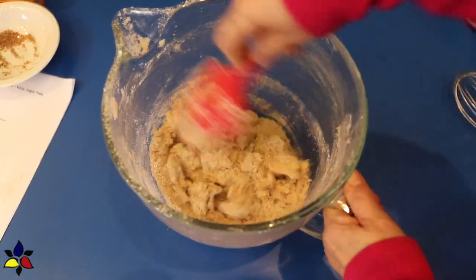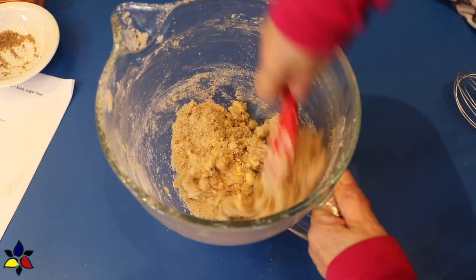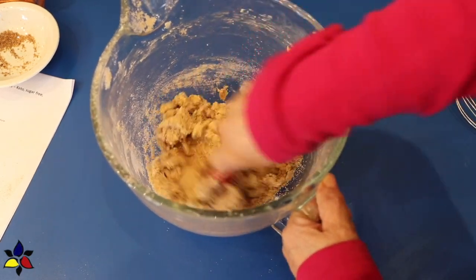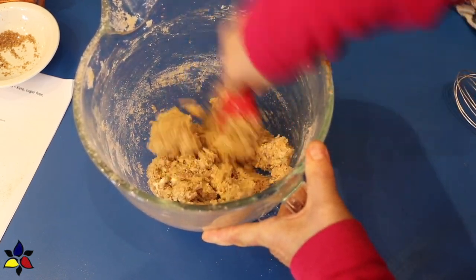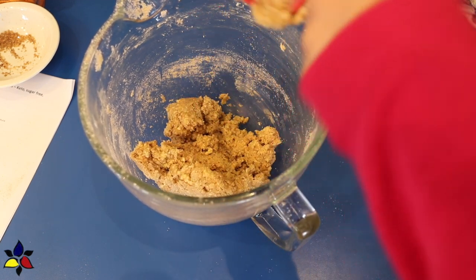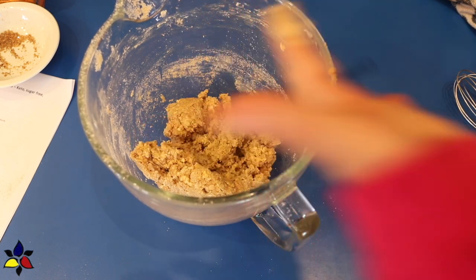Now I'm going to fold the sifted dry ingredients with the egg mixture until everything is well combined. Make sure you scrape from the bottom and sides so that everything mixes very well. When your dry and wet ingredients are combined, stop at that point. You don't want to overmix because that'll make the cookies denser and harder. And one of the things you want is a nice pillowy texture on the inside.